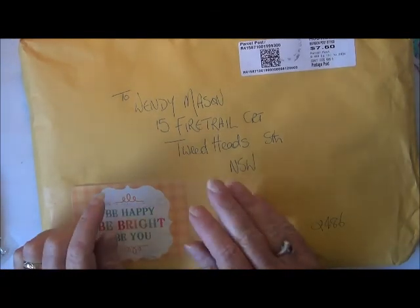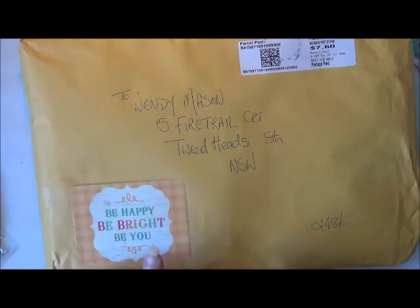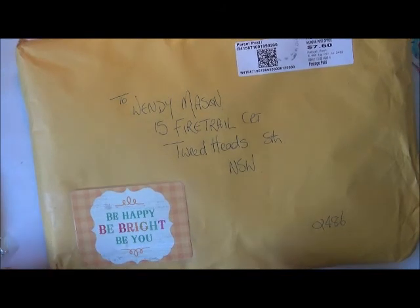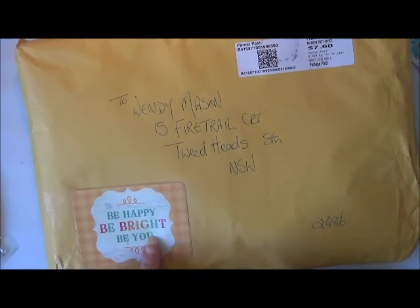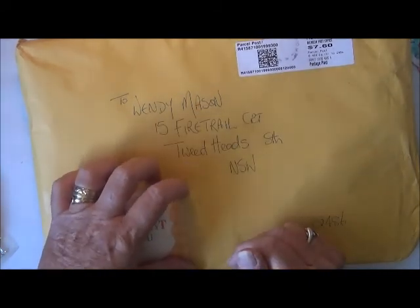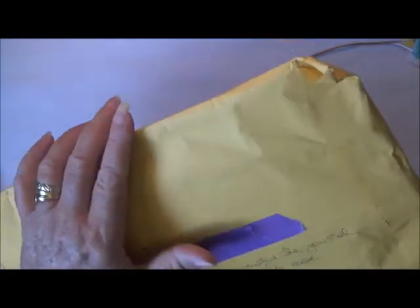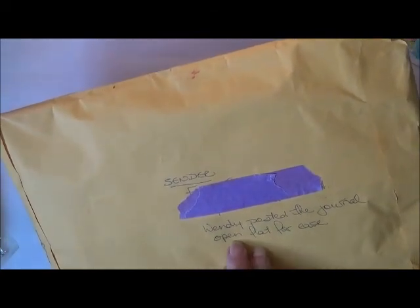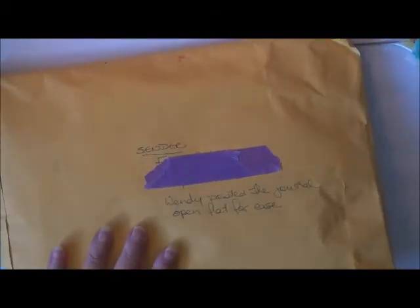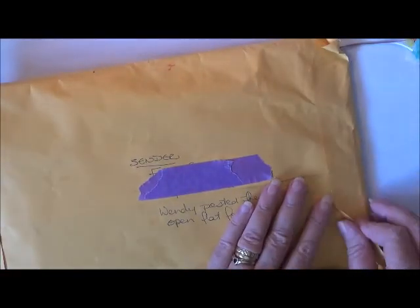This was for our Flowish journals here in Australia, and my swap partner was Faye, and she's got this lovely card on the front that says "Be happy, be bright, be you," and hopefully I can take that off later and keep that. And I've covered up her address at the back, and it just says Wendy posted the journal open flat for ease. So that was a good idea. I didn't even think of that.